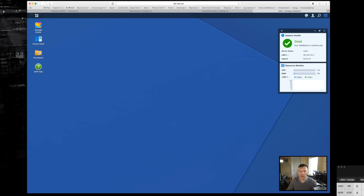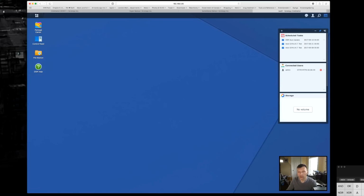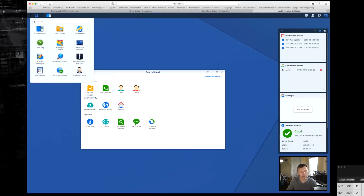So here we can actually pin more things to the console. This is a kind of small mini dashboard. You can add things like widgets. Right, so we can do plus, and show storage, file change log, and recent change log. So now all you have to do is scroll down here. That will expand and you can have all your widgets showing up. Storage Manager, to create volumes.